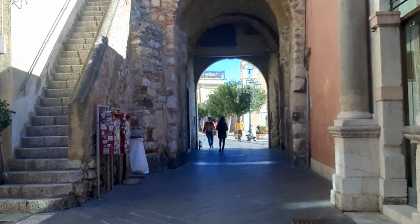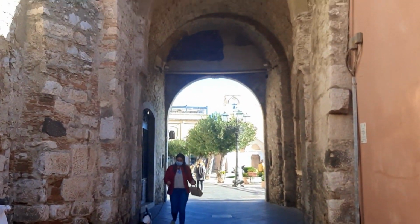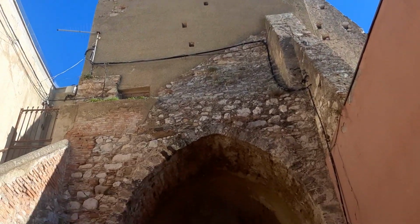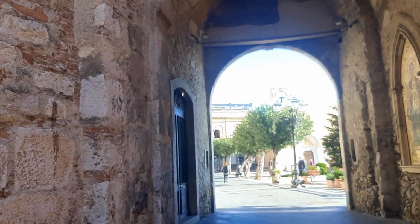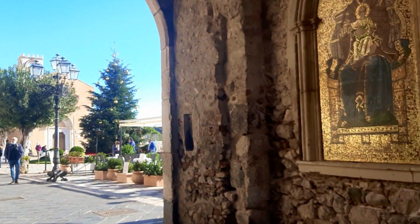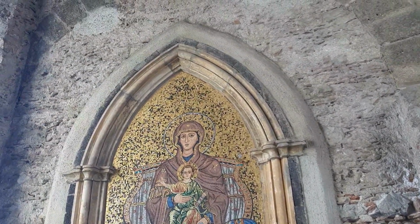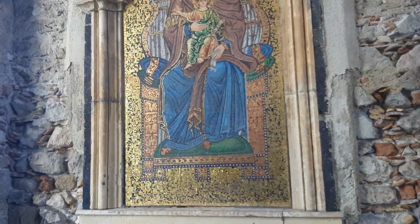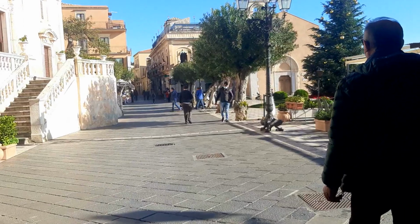Okay, before we enter the piazza, I want to show you, let's look at this beautiful gate. Actually, there's fortifications all around the city and gates like this. And voila, look at this beautiful mosaic of Mary and Jesus. If you walk by here too fast, you'll miss this.